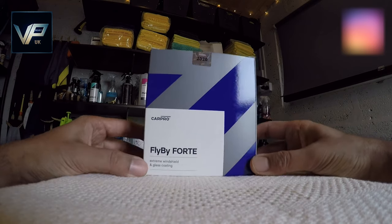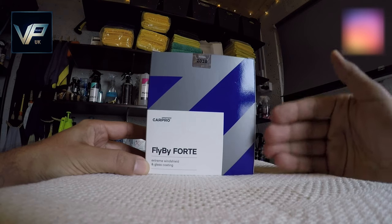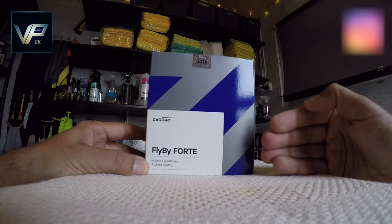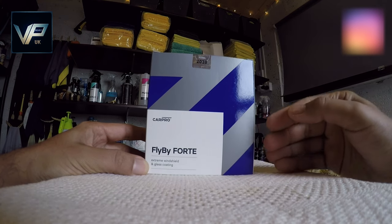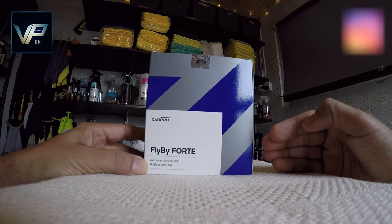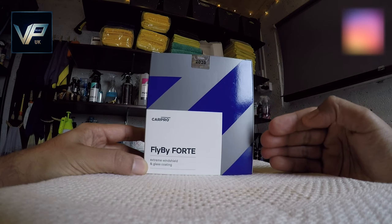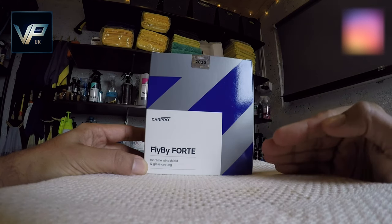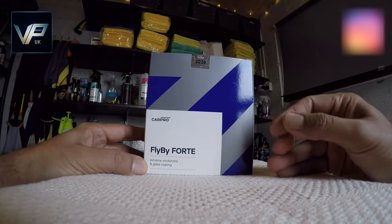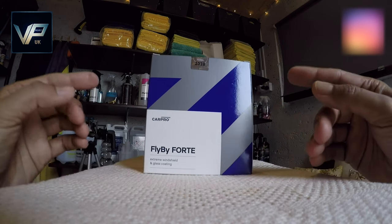One of the main disadvantages with some glass coatings is that they just don't last very long. You'll see you spend a lot of time cleaning your windscreen and installing them, and they just don't last a very long time at all. One of the reasons we love using CarPro FlyBy FORTE is that it does last up to a year, sometimes even longer with a proper maintenance, and it also doesn't give you windscreen wiper judder. A lot of windscreen coatings, when you use your wipers, will judder and squeak. However, one of the reasons we love CarPro FlyBy FORTE is that it doesn't give you windscreen juddering, which is absolutely fantastic.